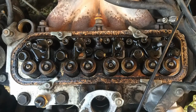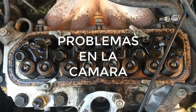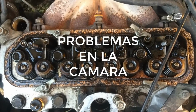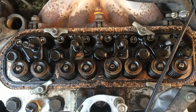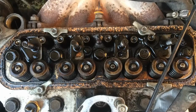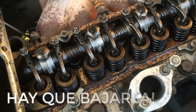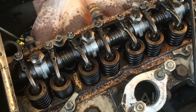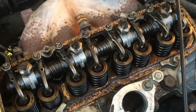Number 7. Problems in the chamber. Maybe this is the most serious problem and the reason why your car is consuming gas after having changed all the parts I mentioned, and the problem persists. Most likely it is a problem in the chamber, and it will have to be lowered and maybe replaced because maybe it has carbonized valves, or maybe the chamber is just not working.